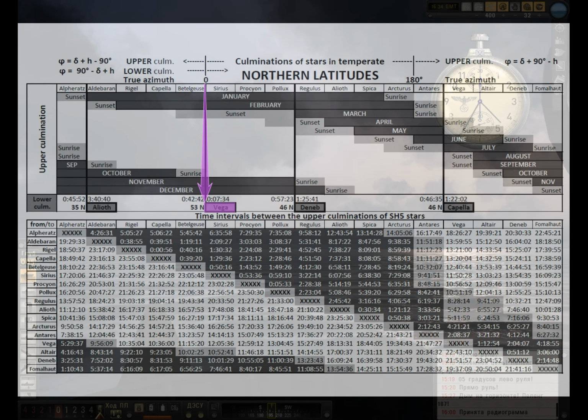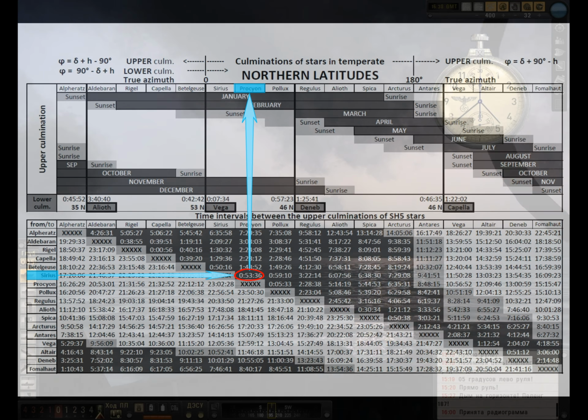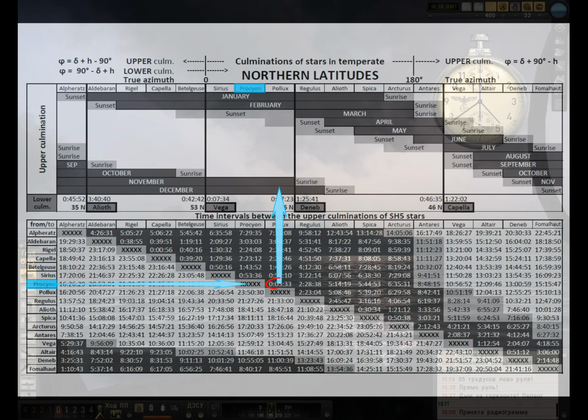If you are at 53 degrees north latitude or even closer to the north, then after 42 minutes you can observe the lower culmination of Vega. 7 minutes after this, the upper culmination of Sirius occurs. 53 minutes after Sirius, Procyon. In another 5 minutes, Pollux.